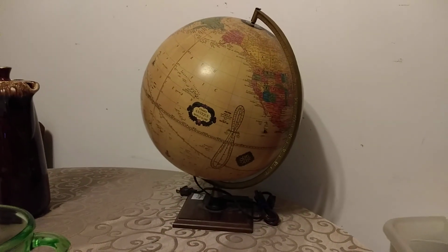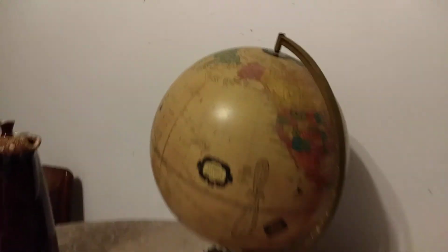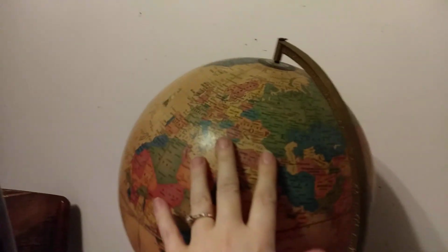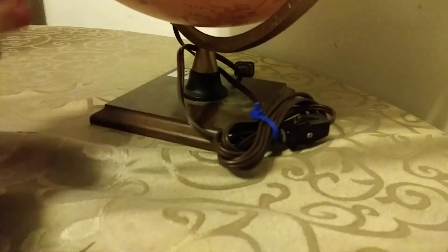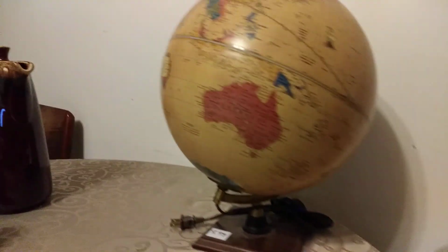And of course, you gotta buy the globe, right? Because that's just who I am as a person. Now, this one is vintage, but it's not super, super vintage. That says Russia, not USSR. But the cord and all of this stuff is definitely vintage. It's just not super, super old, but it is still vintage. And it does work. I love it.